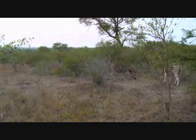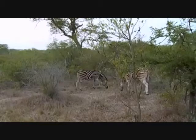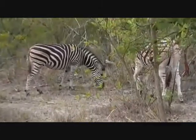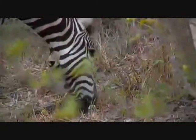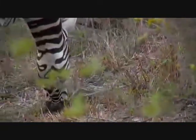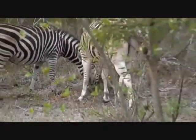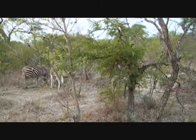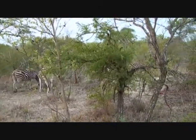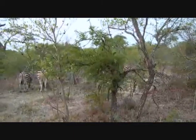So there are a whole lot of impala and zebra here, also enjoying the sunset like the hornbills were, and they're grazing, interestingly I think, around a termite mound. So some of the grass won't have shot yet after that rain we've had today, but certainly by tomorrow it will have. And they're eating around a termite mound, which will produce much more nutritious grass than any other kind of area.